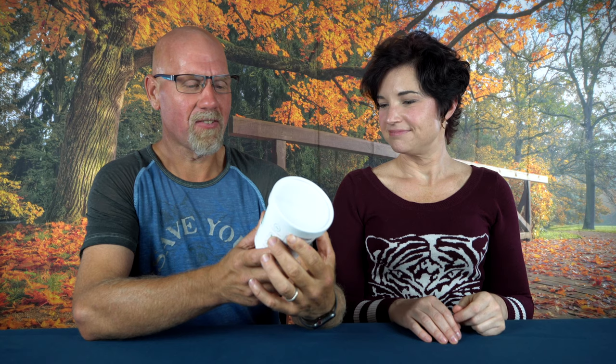So this is salted KALEamel from Killer Creamery. Is your guess that this is going to be green? I'm assuming it's going to be green.